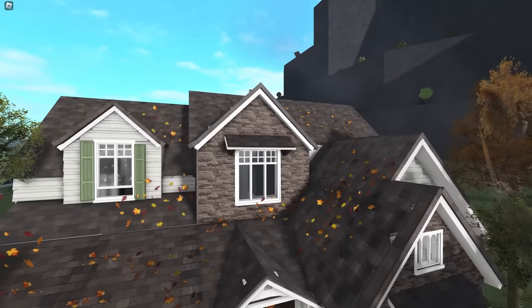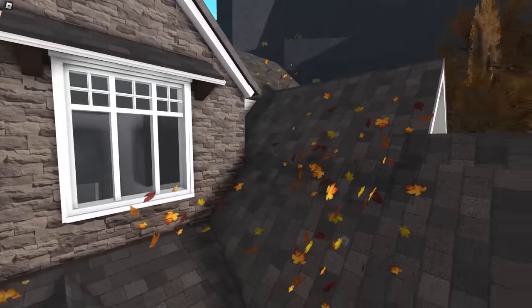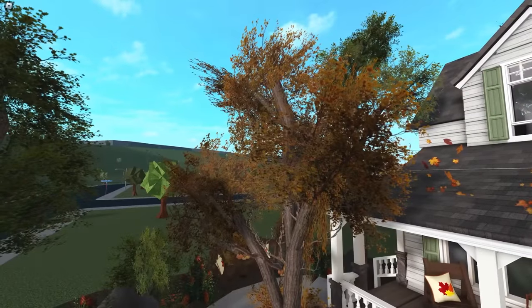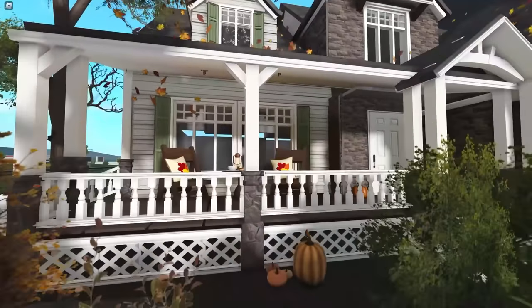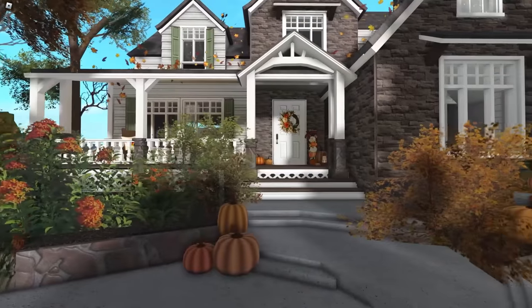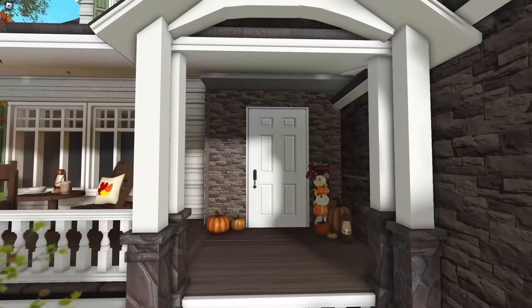My favorite part already is just the leaves on the roof. Like, what? That's so cute. The trees, bro? Hello? This is all custom decals, basic shapes. Absolutely insane. The entire house is up on a different floor. It's leveled. So there's just paths that keep going up and up and up until you reach the front door.